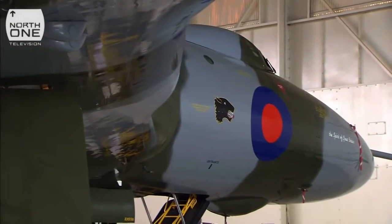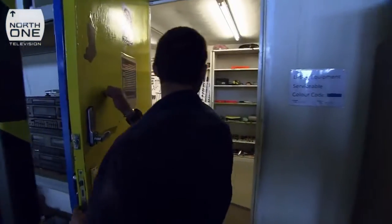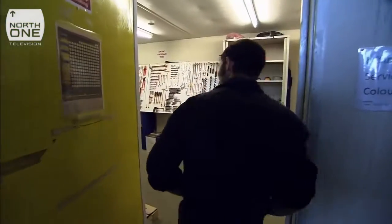There are 4 busy months of air displays to go before 558's final flight, and Guy starts work by reporting to his new boss. We've heard a lot about Taff. He's Welsh, isn't he? I should have known that. Kevin Taff Stone is 558's chief engineer.